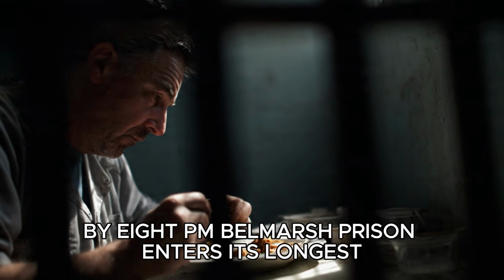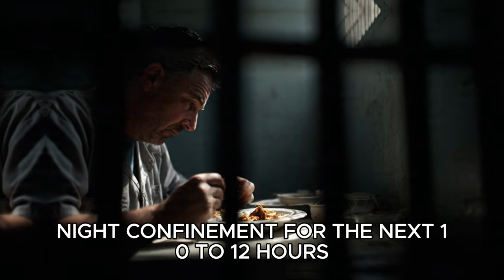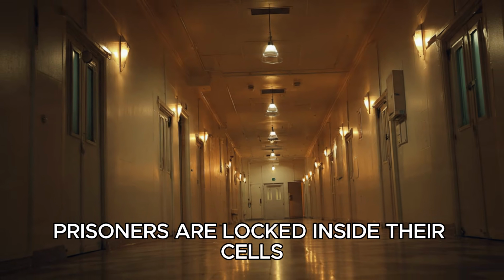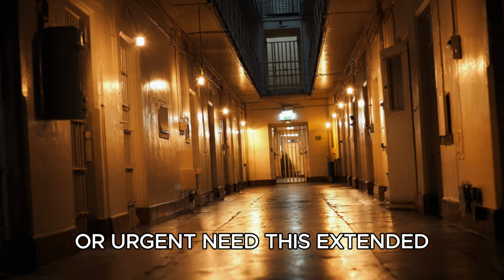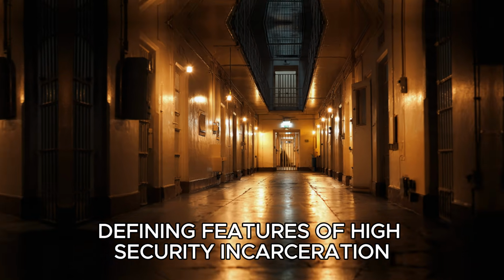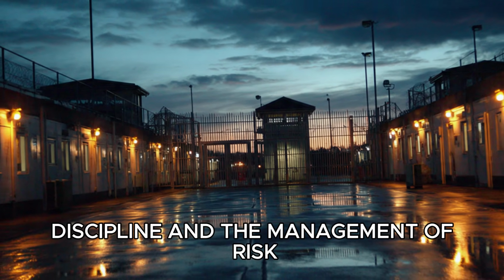By 8 p.m., Belmarsh Prison enters its longest and most controlled phase, night confinement. For the next 10 to 12 hours, prisoners are locked inside their cells, with doors only opening in the event of an emergency or urgent need. This extended period of isolation is one of the defining features of high-security incarceration, emphasizing strict control, discipline, and the management of risk.